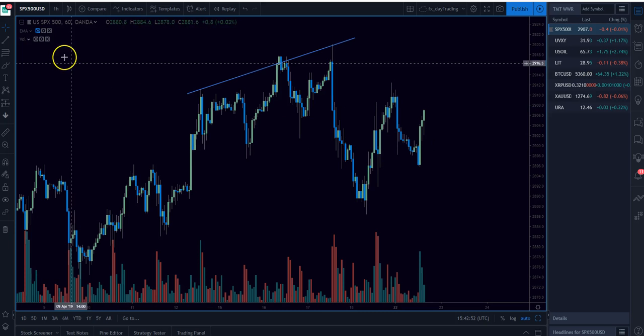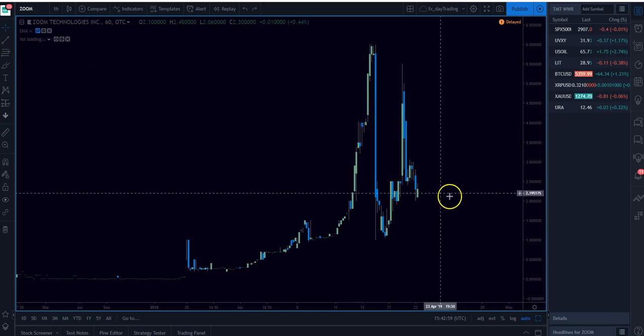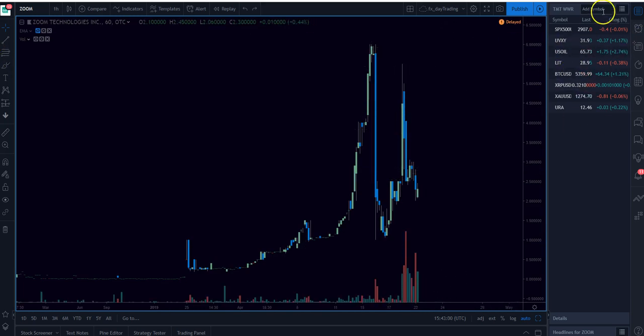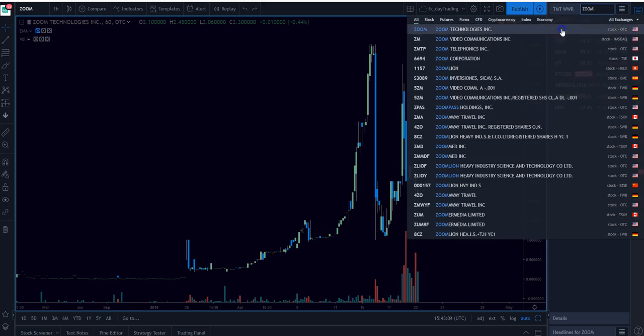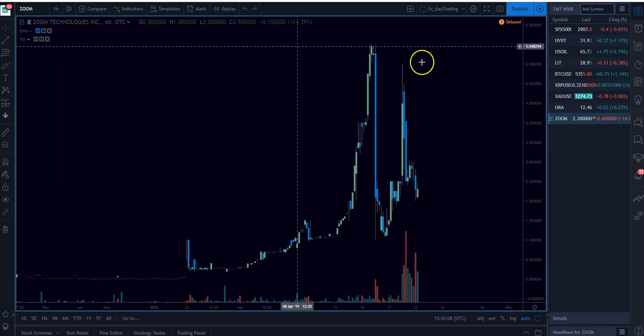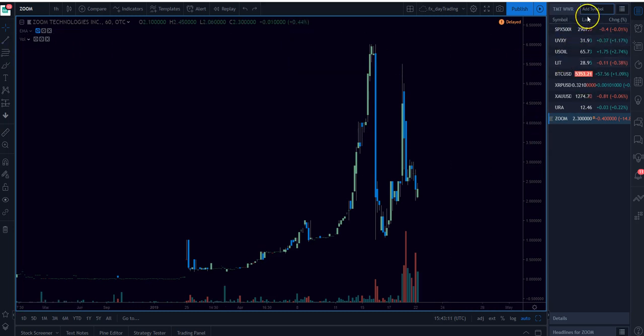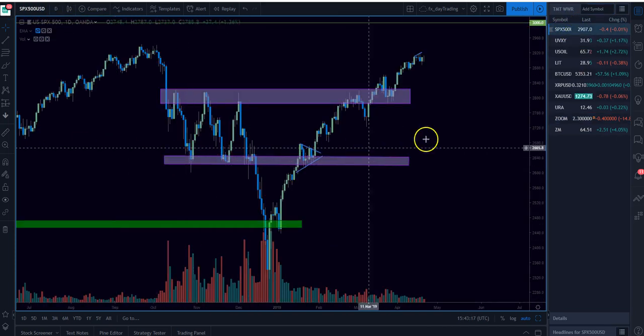Now, let's have a quick look. This is on the 1 hour time frame. Let me just check what chart I was on a minute ago. Zoom. Right, we'll get into Zoom in a second. Let me add that to the list. So, come back to that in a second. It's ZM. So, let's get started into this.